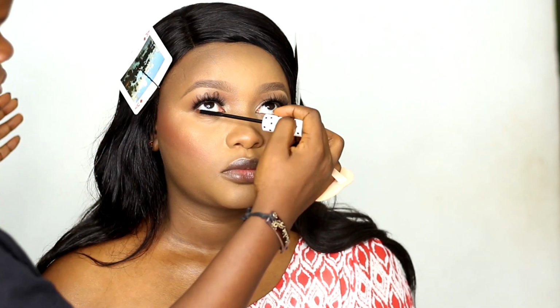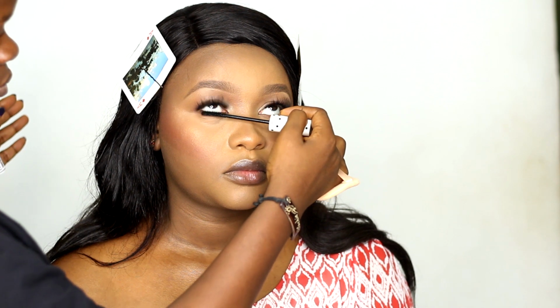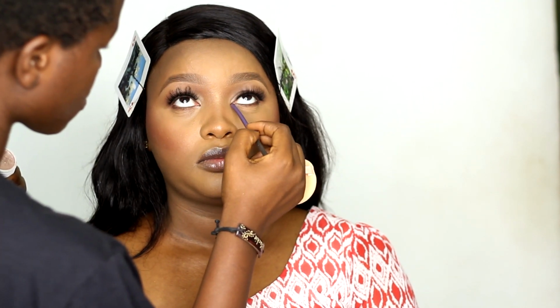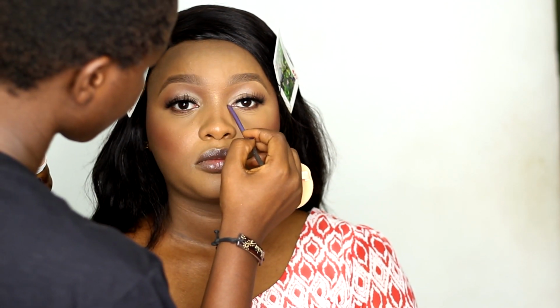So next up, I'm going in with mascara. This is the Zaron lengthening mascara to help my sister's lashes. Then I'm going in with the shade Frog in the ColourPop Super Shock eyeshadow, just to highlight the inner corners. My sister doesn't particularly like this step, but I think they add something to the look. I really like it.